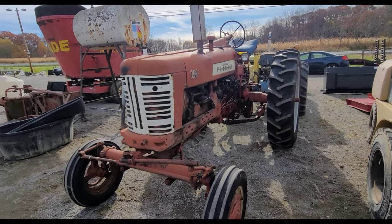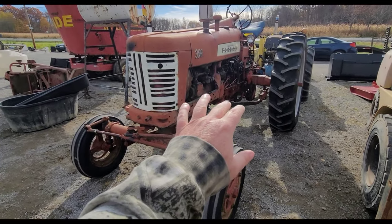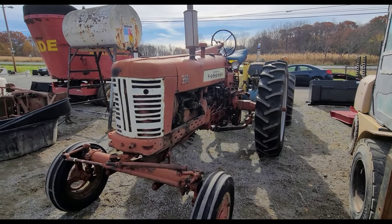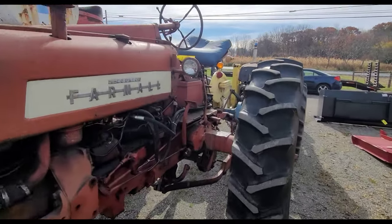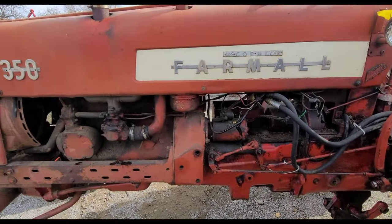However, the 350, you know, we're talking just a hair more horsepower than a Farmall M. But I'm going to debate and argue and open up the can of worms saying that this doesn't have the torque that an M does. But one advantage it does have is a torque amplifier. So that's always a plus.